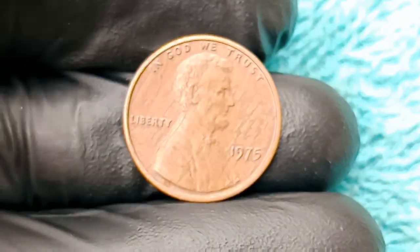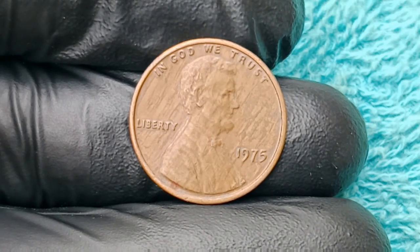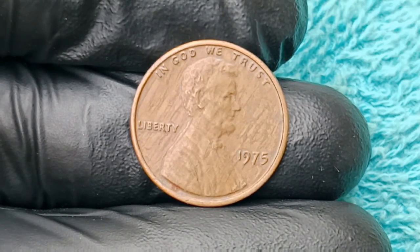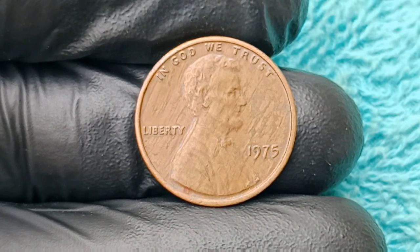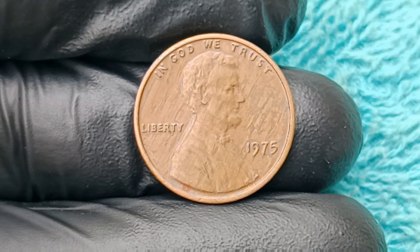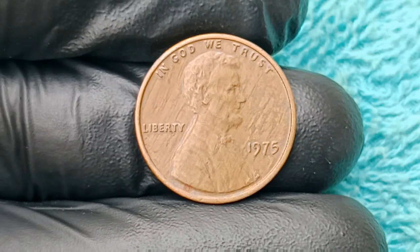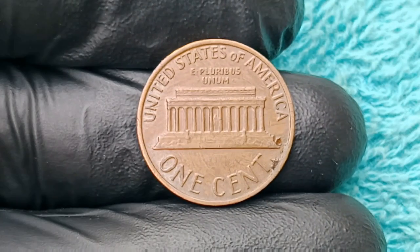And what launched this particular coin into numismatic superstardom isn't simply its age or material, but rather a staggering sequence of minting mistakes that occurred during a year most collectors believed was quiet and uneventful until this shocking discovery was authenticated and studied. And the ripple effects of that discovery are still being felt in coin collecting circles today, because no one ever expected a mid-70s Lincoln cent to command such value or attention.